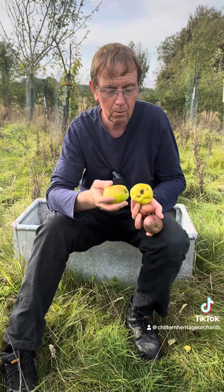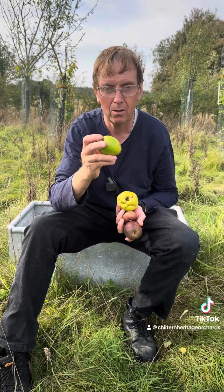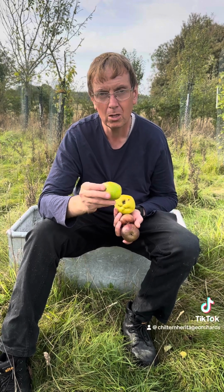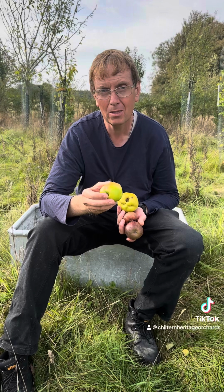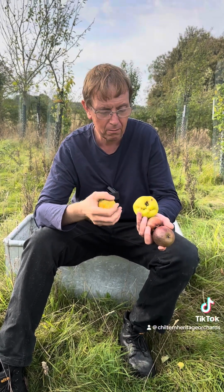The costard apple, of course, rescued now, strange shape, they're all very different. What made it so popular in the 1200s, particularly on long journeys, was its keeping ability. And it was used by Edward I in one of his campaigns when he was attacking Scotland. He ordered up a whole load of these costard apples. And we've rescued them because they're so useful, they have an amazing flavour.